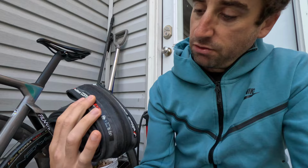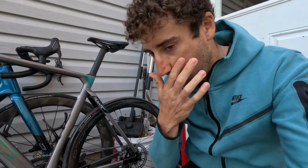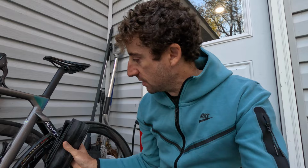I've been riding these Vittoria Corsa Next tires. It's not the high-end Corsa Pros, it's the one right below them. They're still wicked fast. They got a little bit more tread life and they're a little bit more puncture resistant. Now again, sidewall. It must've been like a razor blade or something, because it was just like, whoop, shh, flat, done. Anyways, I've been riding these on my Falante.